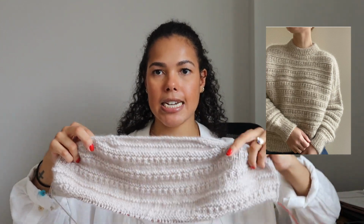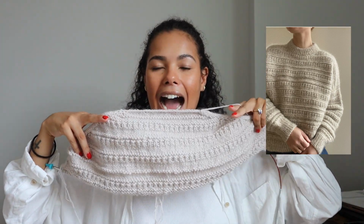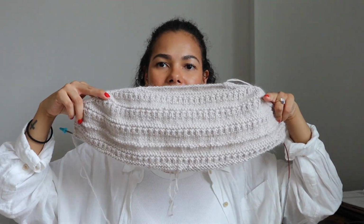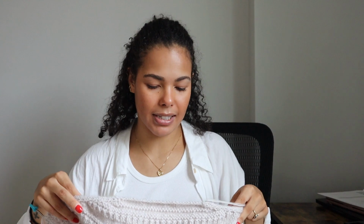My next project that I want to share is one that I'm very excited about. I did a lot of work on it last night, so that I would have something really fun to share with you. So this is my sweater number 18. Oh my god, it looks so good. I love this. I'm so excited.